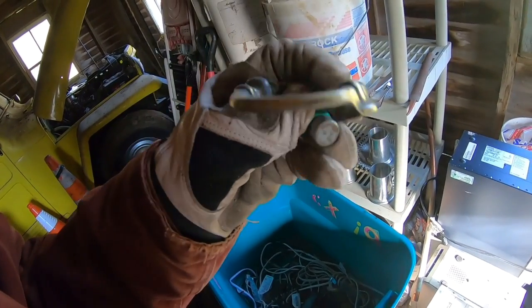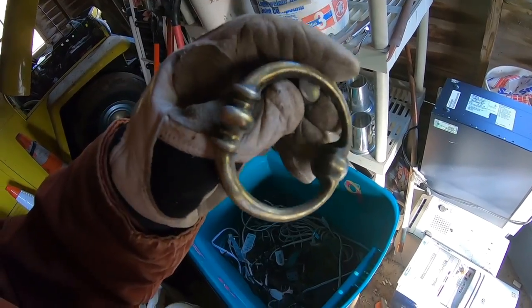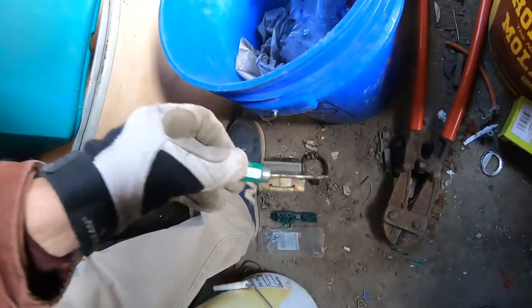So if it sticks to a magnet, it just goes in my iron pile. If you're new to this, you'll see me use a magnet a lot. That did not stick, as you see. If it sticks, I'll show you guys. Just like this will stick. I can just lift it up.